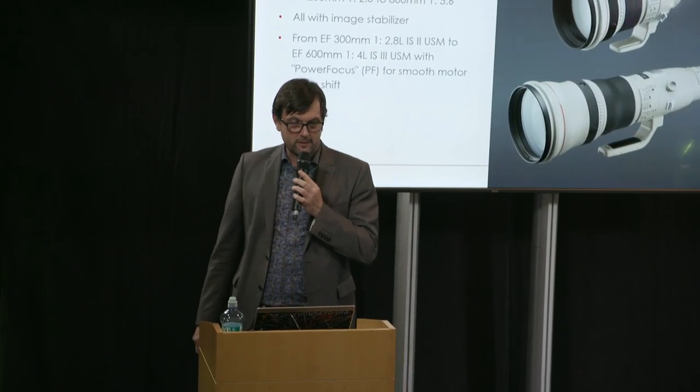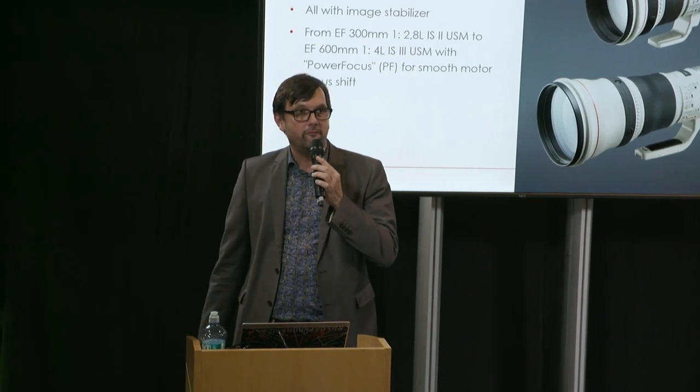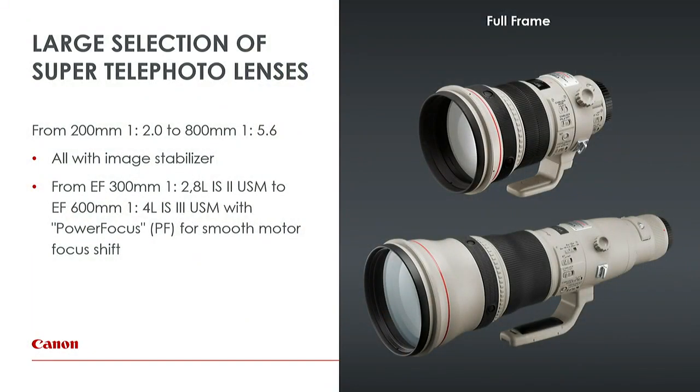And also there's a large selection of super telephoto lenses, as I mentioned before, very interesting for nature and wildlife photography and filming, from 200 millimeters up to 800 millimeters. And we have a power focus function for smooth motor focus shift that is also very helpful on video.